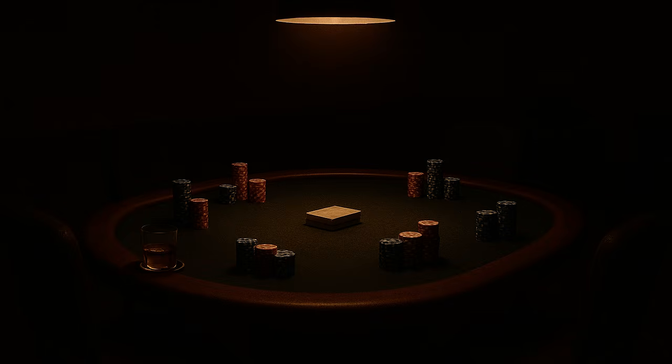In live play, maintaining focus can be challenging, especially after a disappointing hand. Mental exercises such as deep breathing or visualization techniques can help center your thoughts and keep your mind sharp. Taking a moment to mentally step back from the game can provide clarity and prevent tilt.